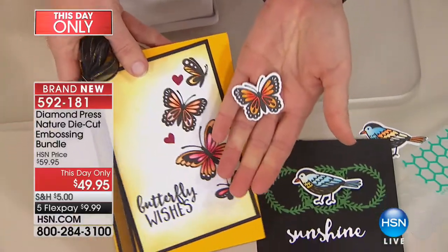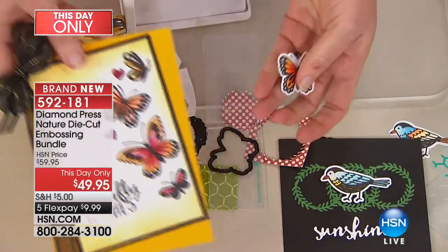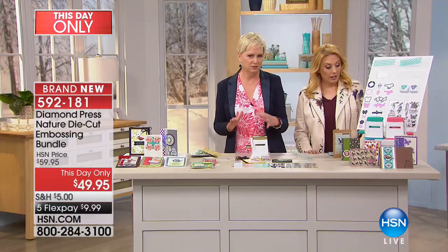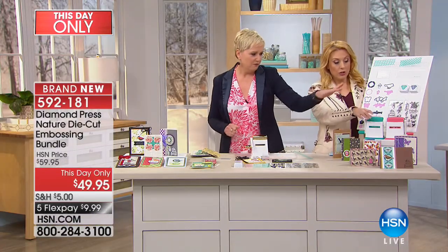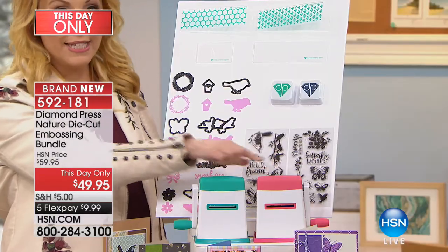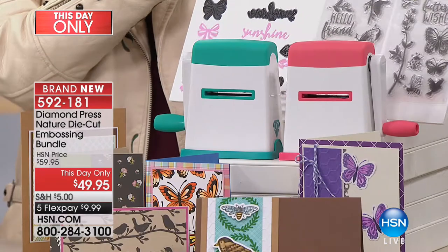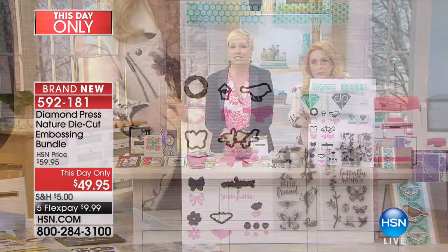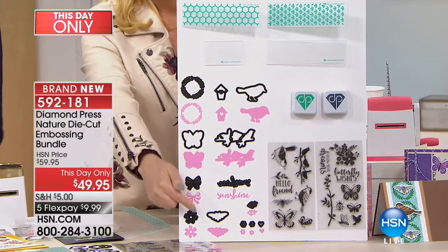Look at how beautiful these are. Think of the possibility, and I mean, you'd pay $50 just for a mini machine by itself. So you've got $49.95, you're getting the machine, and you have coral and teal as the two colors. And I do want to lift this board up because it's sort of hiding half of it. I'm going to set it down here. I just have so many cute samples, I didn't know what to do with this.